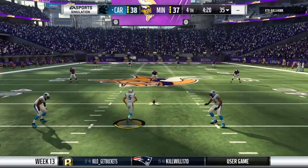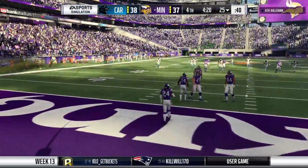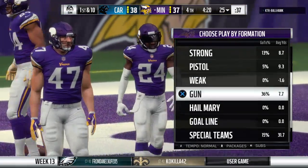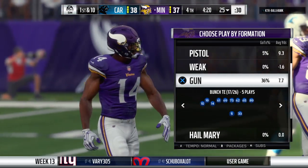Santos out now. He'll kick it away. And no return on this one as the fair catch is signaled for and taken. Now the Vikings offense works their way back onto the field. And a tight game after punting last time. See if they can get something going on this drive.